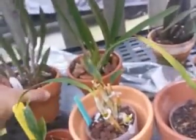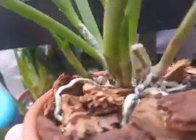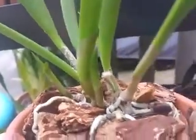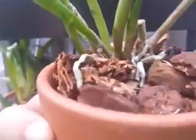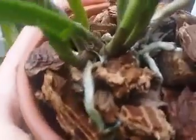I like happy orchids. Take a quick look at the other one, but it's in worse shape. But it's growing. That's a new growth. And I think this one, this big one here on the end, is a new growth. But it had one, and there's another one. But see that broken piece? That broke off as I was trying to get it out of the bag. But lots of new little roots. So we're doing good.